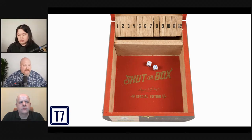It's a game, Shut the Box. I had never actually heard of it until I saw it being played in Nicaragua when I went down there at some point in the past. It's a game that's very popular there, apparently. Each vitola in the actual release was limited to 500 boxes.